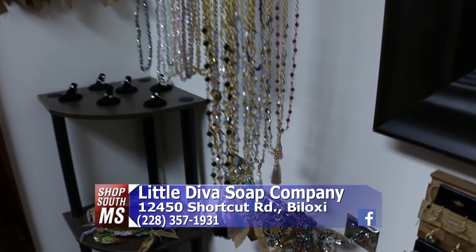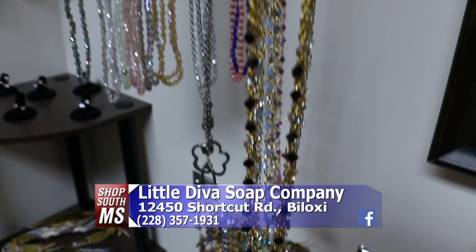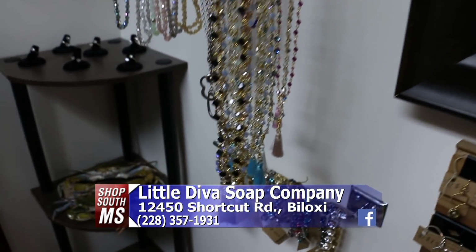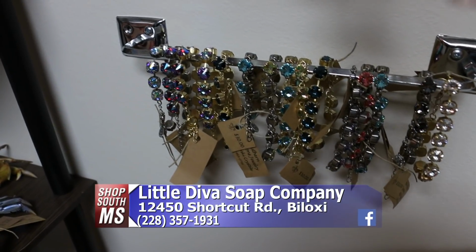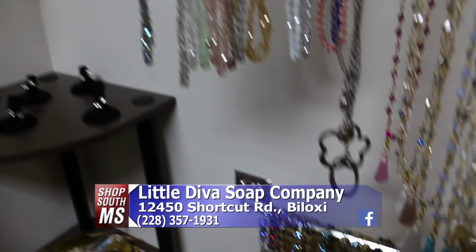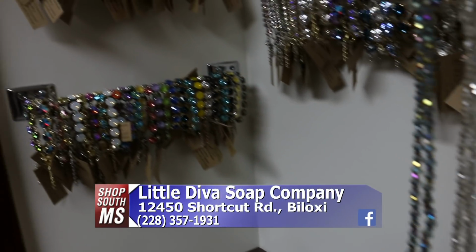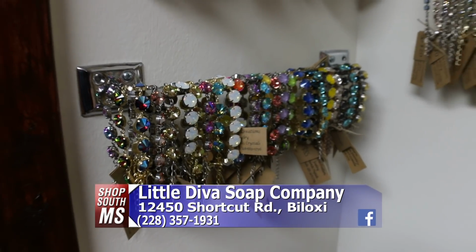She also customizes if you want a certain stone and a bracelet. She will do that. She will also repair it for free. If it breaks, you can bring it back to her, and she repairs it for free. She has a lot of good prices, from $5 all the way up to $50. Wow.